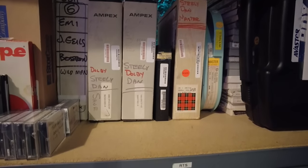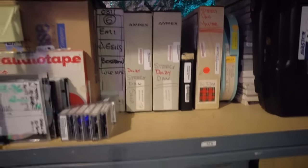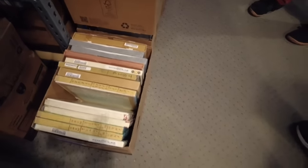But the Steely Dan masters here, somebody's doing a vinyl piece on that as well. Well, I know there's vinyl coming up, but this would be multi-tracks. It would have to be remixed or something. Wow. Sometimes I don't see all the details. It just kind of comes in, because it could be for Atmos, it could be for just types of preparation.